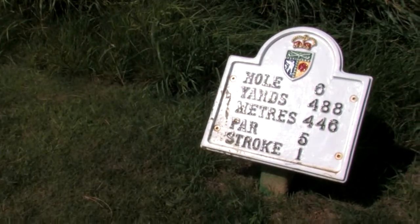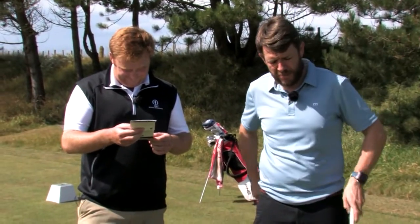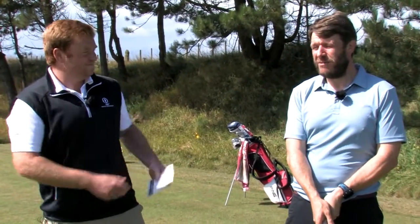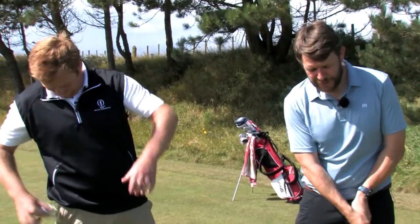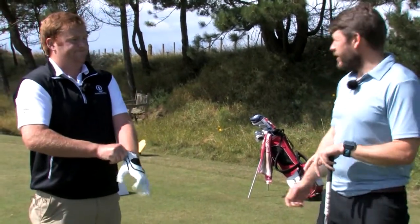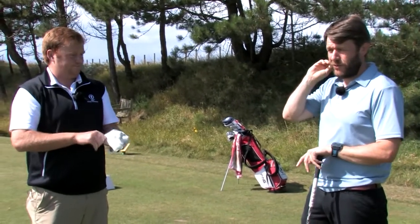We've reached the 6th hole. Match score is 5 up to Mark, so for the mathematicians amongst you, that means that he's won every single hole so far. Also slightly concerned about the fact I'm coming here to play in a competition on Sunday, and I'm currently 6 over par through 5 holes, so that's not ideal. Anyway, we're on the 6th. The start at Birkdale is really difficult.